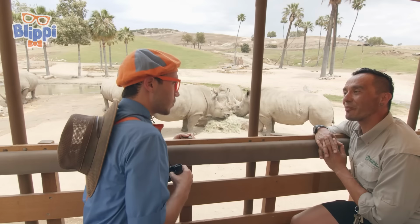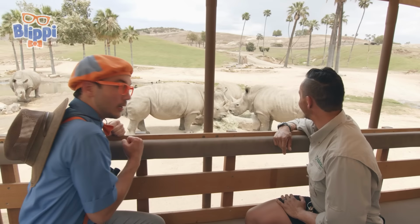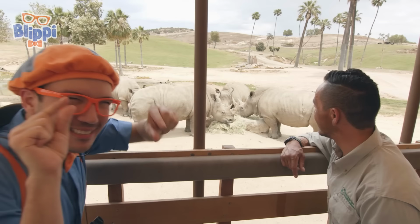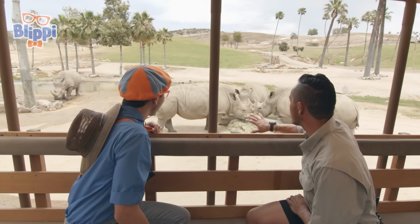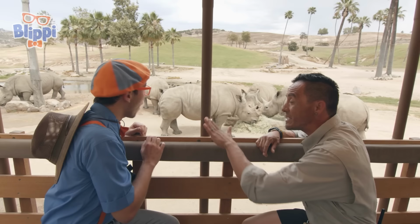Wow, it is so cool and so big. Whoa, and look, they have really teeny tiny eyes. But they have really big noses. I bet that means they have a really good sense of smell. Yeah, you're absolutely right, Blippi. That's a good observation. You know, these animals, excellent sense of smell, really, really good hearing as well. You see how those ears can move around all about so they can always hear what's going on around them.